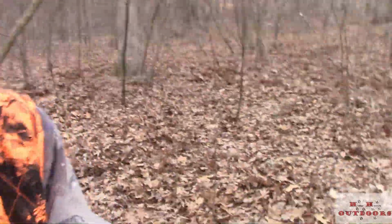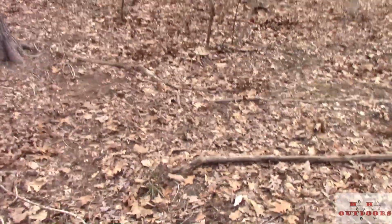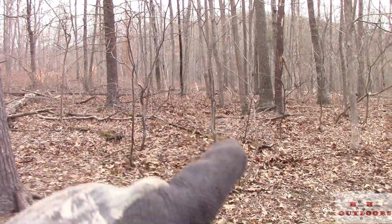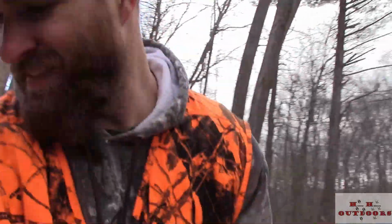Well, I'm only 20 yards from where I just walked in, and I already got some turkey scratchings here. Some turkey scratchings all up through there. I mean, I can see this whole woods is torn up with turkey scratchings. This is all torn up. I see them down in here. I even see them right there. Definitely a good sign. This is the first spot I looked, and man, this is fresh.